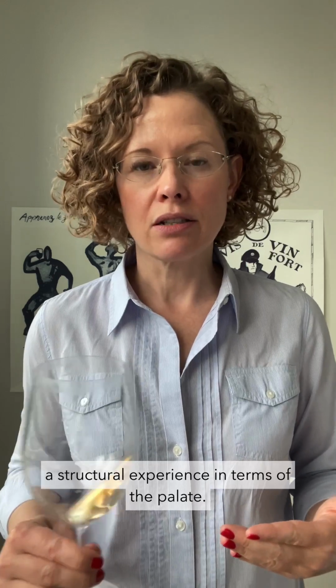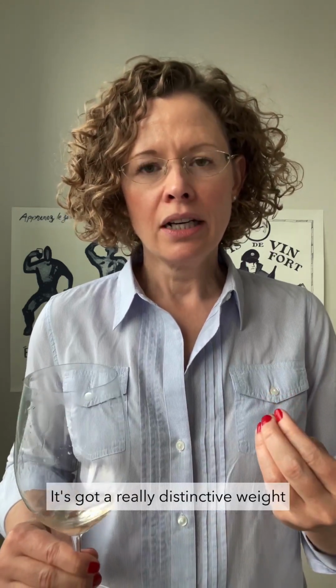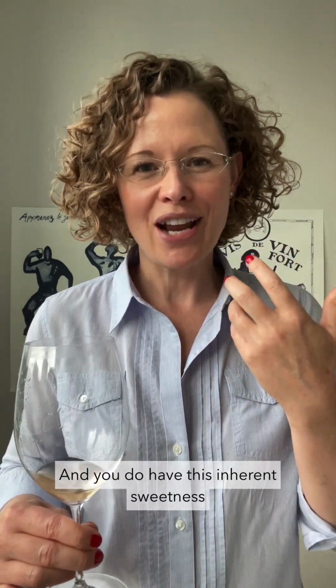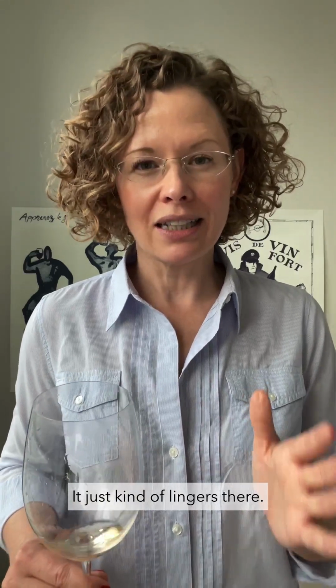Now, I should say that the aromatic profile that was on the nose does come through on the palate, but that's not what this wine is all about. This is all about a textural experience, a structural experience in terms of the palate. It's got really distinctive weight and roundness to the mid palate, and you do have this inherent sweetness to the mid palate as well. But then there's this wonderful cleansing finish and a persistent finish as well. It just lingers there.